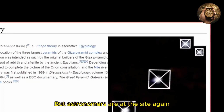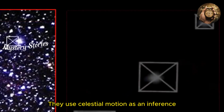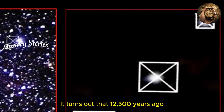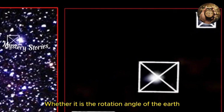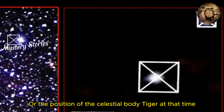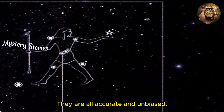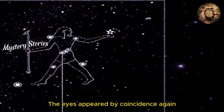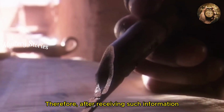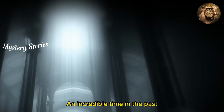But astronomers went to the site again, and there was an unexpected finding. They used celestial motion as an inference. It turns out that 12,500 years ago, both the rotation angle of the Earth and the position of the celestial bodies at that time were all accurate and unbiased. So this time, the alignment appeared by coincidence again. Therefore, after receiving such information, an incredible time in the past was once again mentioned by the world.